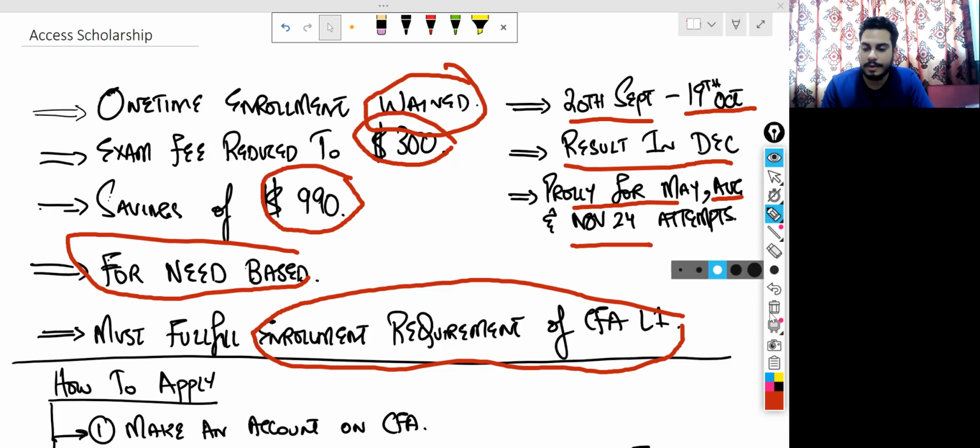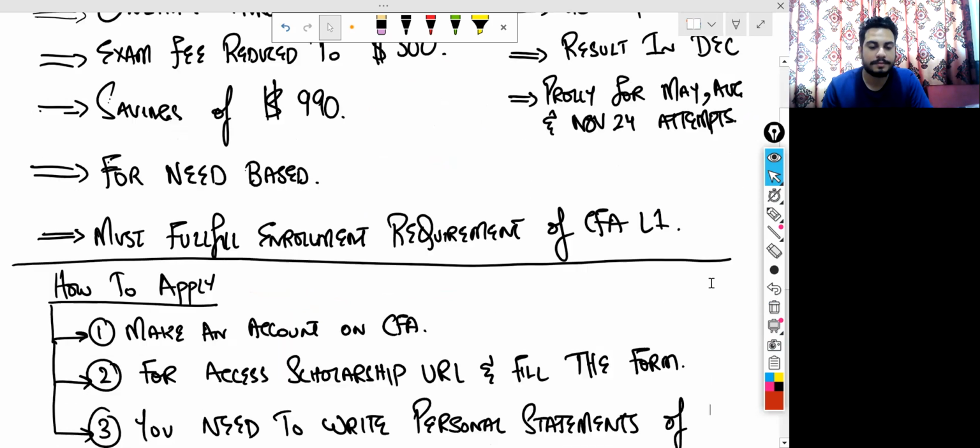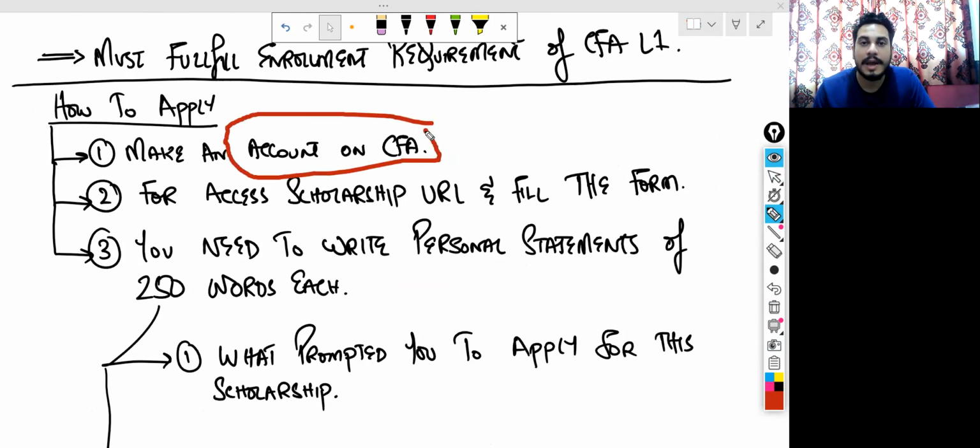Now we come to the stage in which we understand how to apply for the scholarship. So how to apply? The first step is you go to the CFA website and make your account.